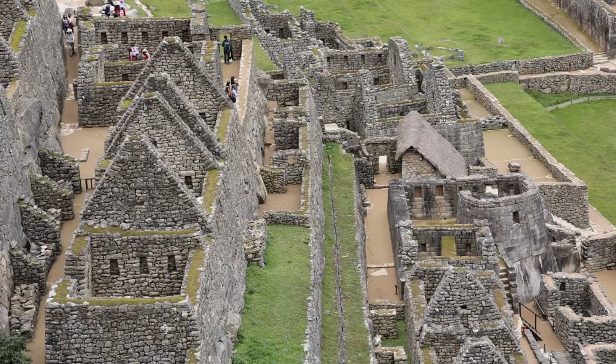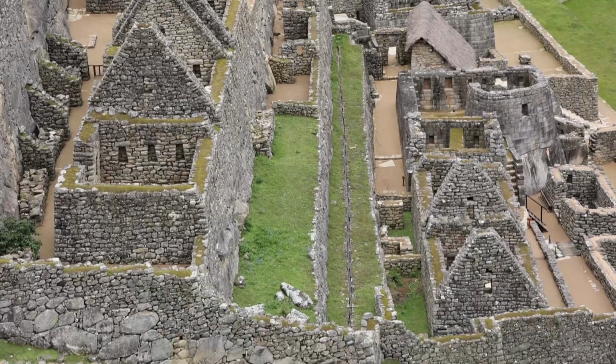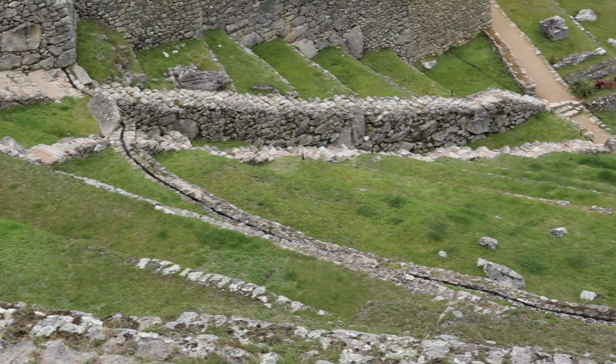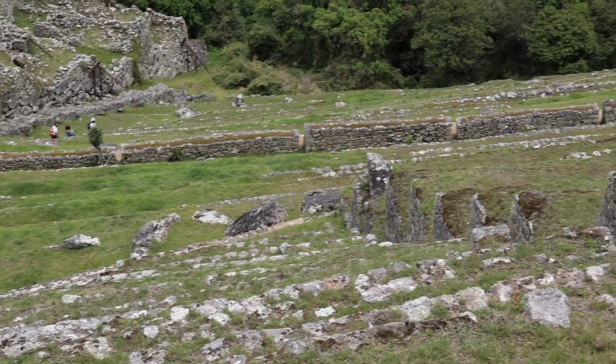It has one fountain water, because in Machu Picchu we had 16 fountain water. But this is the fountain, the people of the Inca time drank this water, huh? Yeah. I bet it tastes really good too.